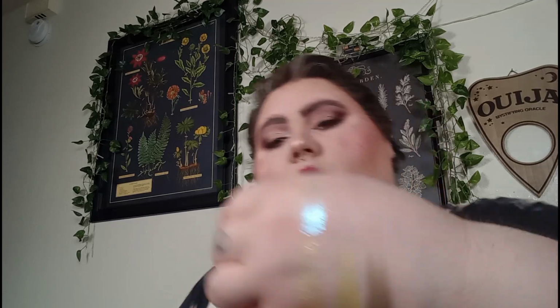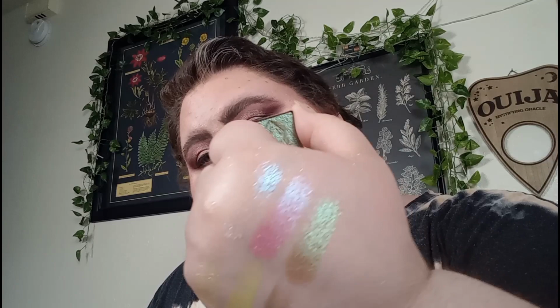Then we got the shade Europa, which I believe is one of their new shades, which is a pinky, purple, blue. So there's Europa. This whole row is all shimmer. So then we have the shade Heather, which looks like that. And then we have the shade Retrograde, which is like a green to pink.